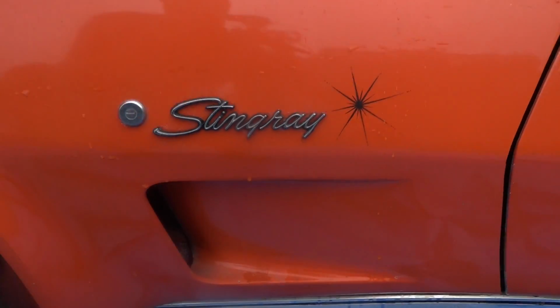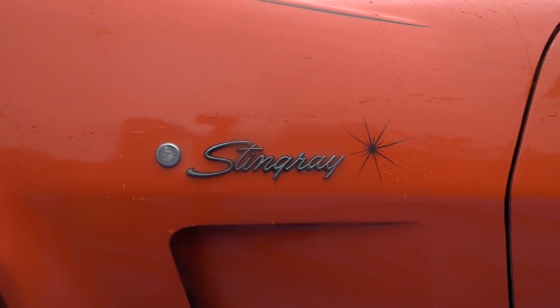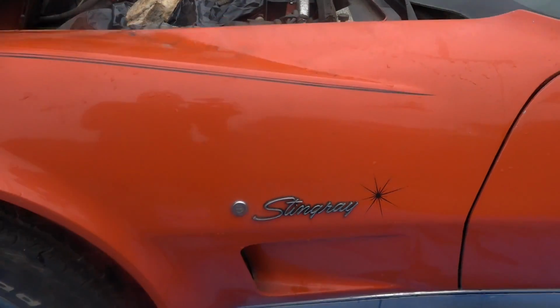Yeah, look at that. So you put your key in there, turn it, and what does it do? Disable the ignition? No, actually, if you were to open the door or anything like that, the horn will start blowing. Ah, that's custom.